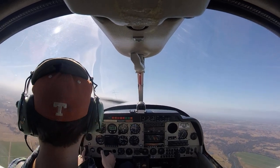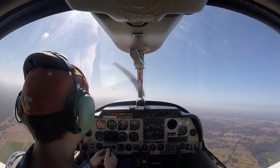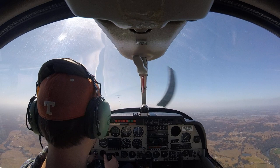Airborne 284, turn left heading 110, descend 3000 visual. Heading 110, descend 3000 visual. Fuel, fuel, mixture, mags.